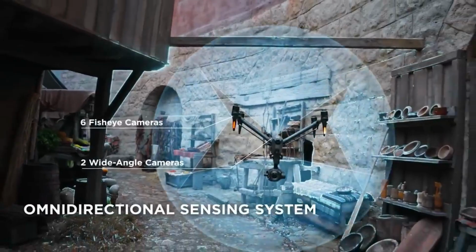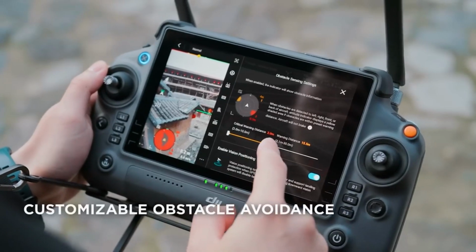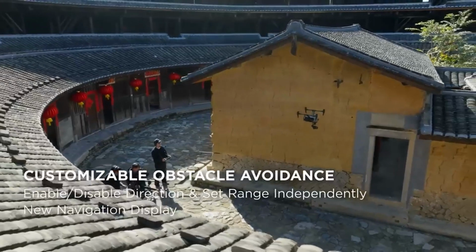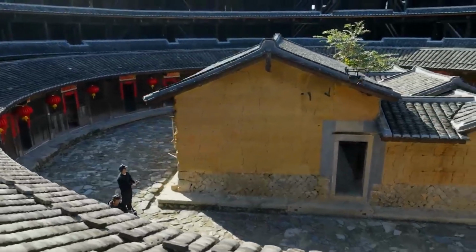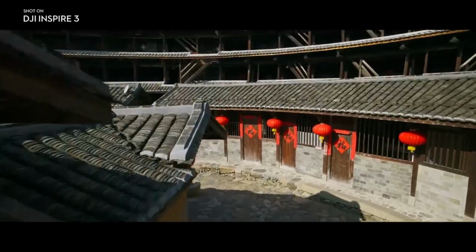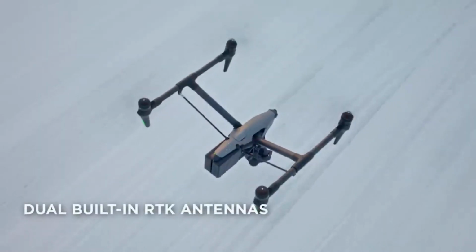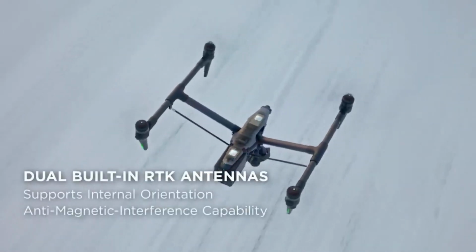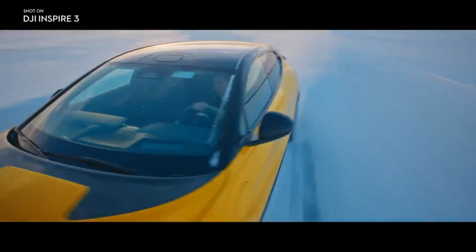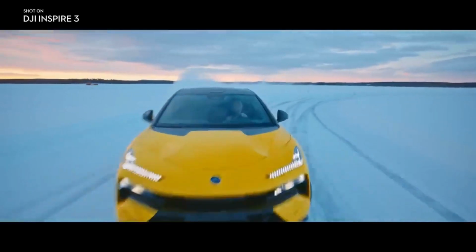most advanced omnidirectional obstacle sensing technology. Expanded obstacle avoidance options give pilots more customizable settings, including sensing direction, range, and more, all visible on the new navigation display. With a dual antenna design, powerful internal orientation capabilities further improve flight accuracy and safety, while eliminating the need for compass calibration in most scenarios.